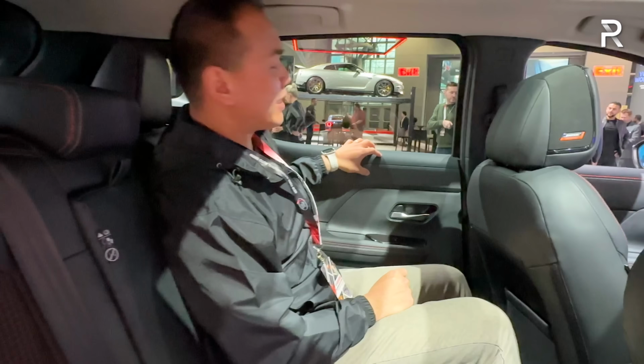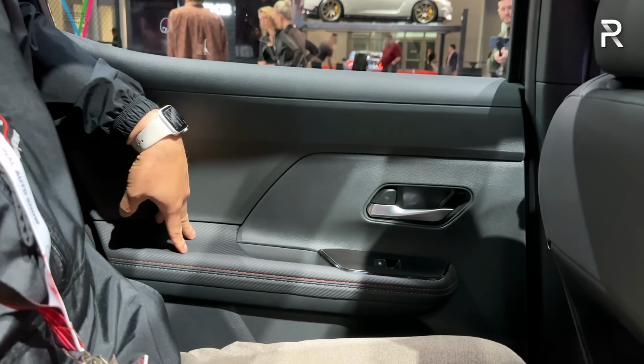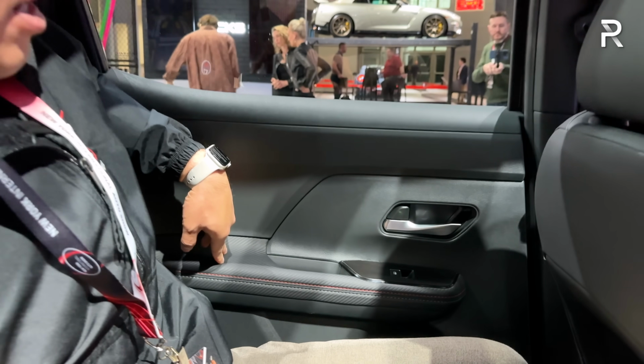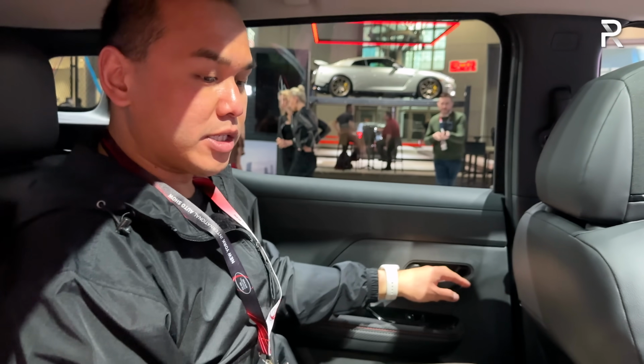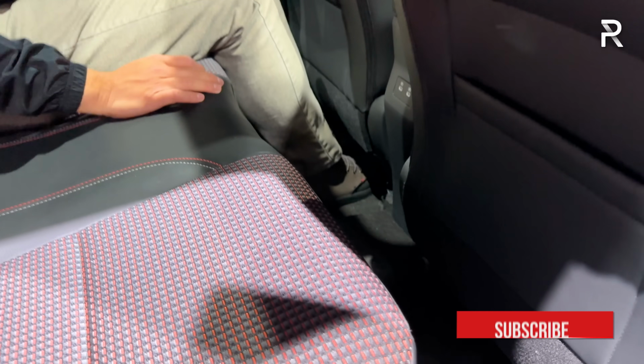But once I get back here, you can see the materials quality is a little bit downgraded from the front. So you have hard touch plastic here. It's still nice and padded here with that textured carbon fiber look for the material of the leather, and you can see more aluminum accents, silver accents here. And then Nissan says there's around 34.5 inches of legroom back here. 34.5 is not bad. That's about an inch more versus the previous generation.